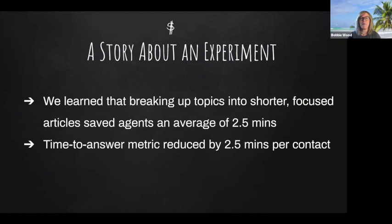And we figured out that the time to answer, in other words, the time that it took for the agent to actually get an answer to the customer, was reduced by 2.5 minutes per support contact. So 2.5 minutes, you might look at that and go, okay, wow, 2.5 minutes, great. Well, so what? That's not much.